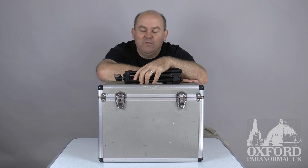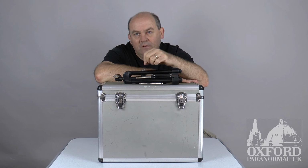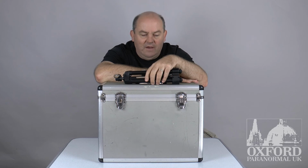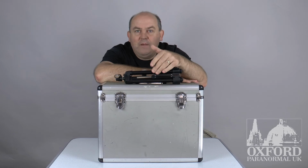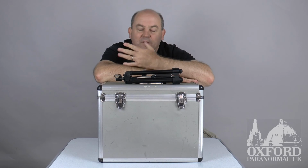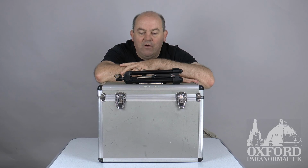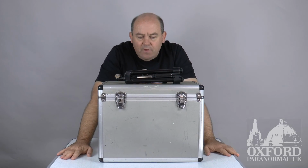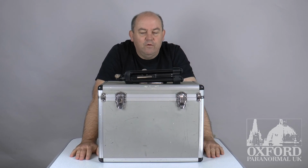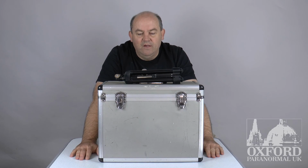I thought we recently did an investigation at what was a lunatic asylum in Oxfordshire, and I just wanted to maybe go through what I take with me. My other team members take their own equipment and we all share our equipment, but this is what I take with me, this sort of aluminium box, and I thought I would share what I take with me when I go and do investigations.